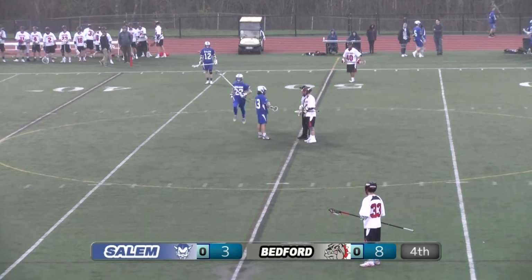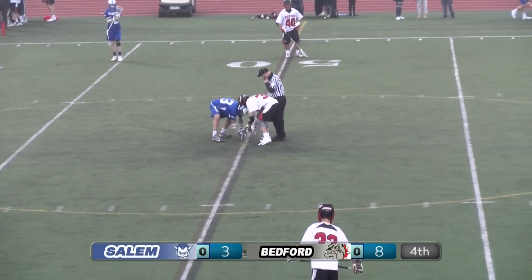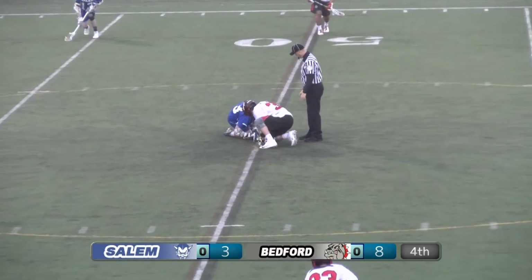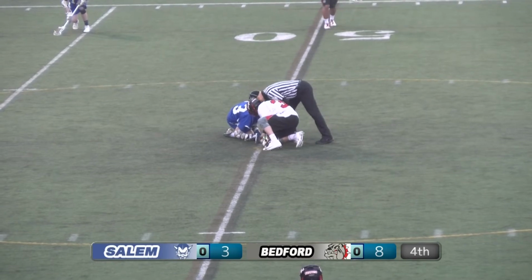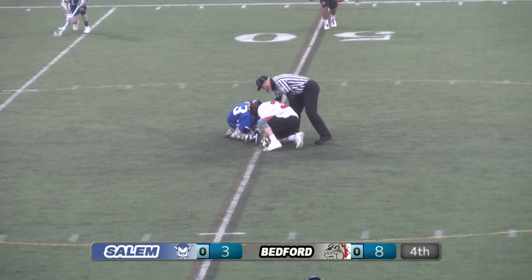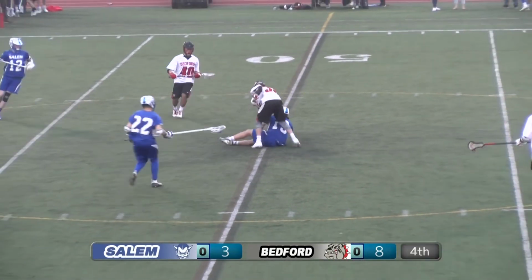So back to the face-off X. We have Bleakley against Ouellette. And this possession could be a key one for the rest of the way. 5-goal lead. I think they could put the nail in the coffin here if they get this right now. Bedford picks up this ground ball. They get a nice long possession, and that could spell doom.